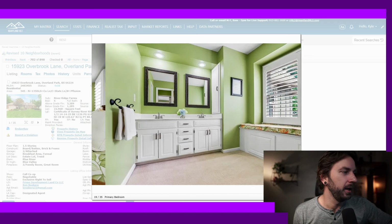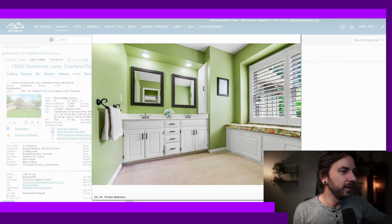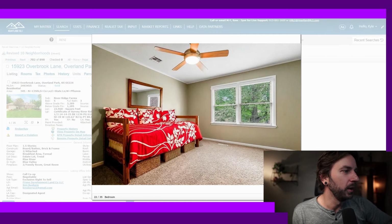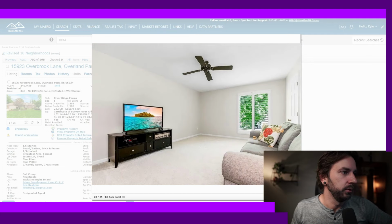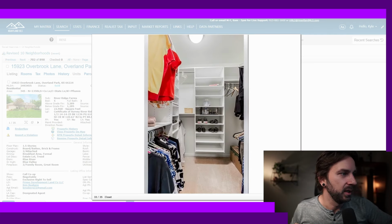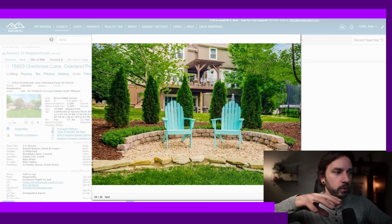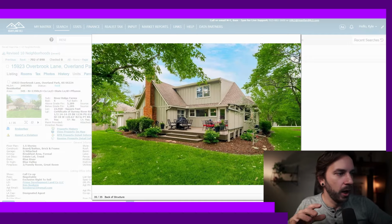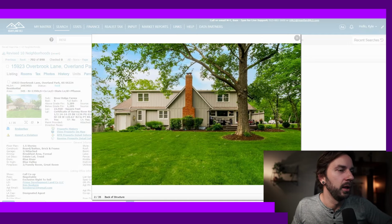Not loving the color in the master bedroom here, and carpet again in the primary bathroom. Like, what is it with that? But this is a great house, absolutely great property under that median sales price, finished basement here. Again, you got this beautiful retaining wall type gravel and seating area back here, but just a ton of potential with this one.